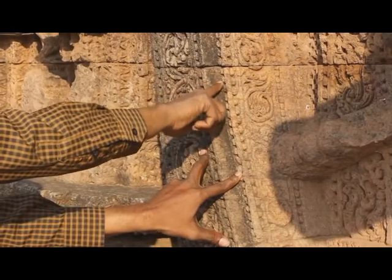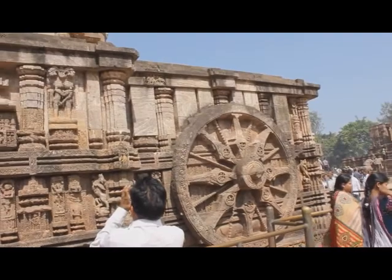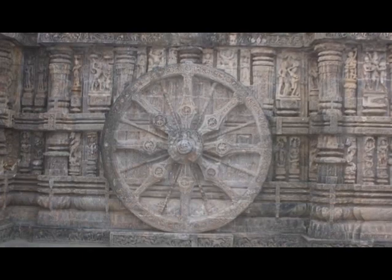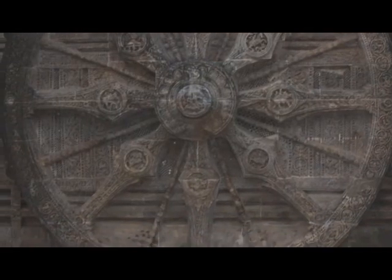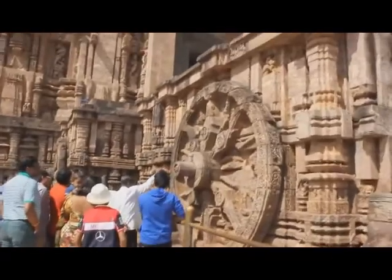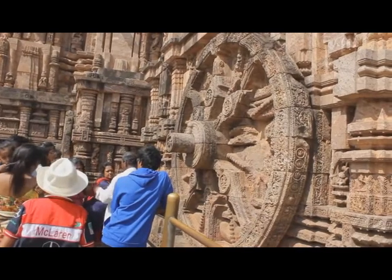Imagine how much time and coordination would have happened between the astronomers, engineers, and sculptors to create something like this 750 years ago. If you're observing closely, you would have 2 questions in your mind right now. The first question would be, what happens when the sun moves from east to west? Since the wheel is carved on a wall, the sun would not shine on this wheel at all. How can we tell time in the afternoons? Now, the Konark Temple has another wheel or sundial located on the west side of the temple as well.